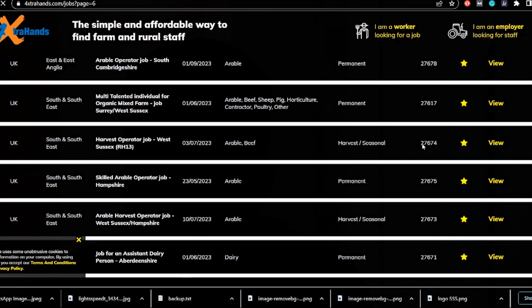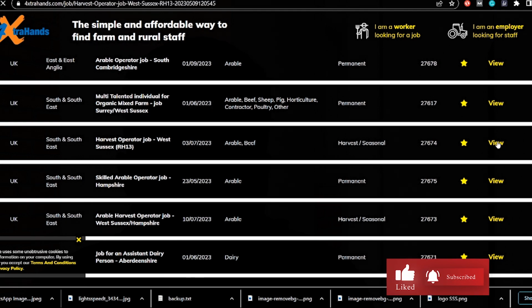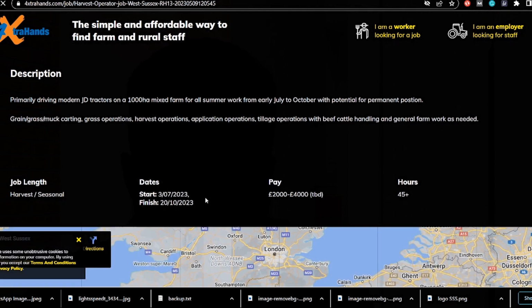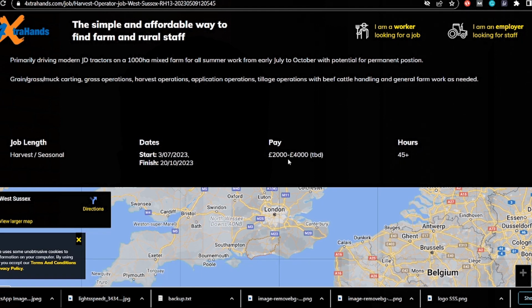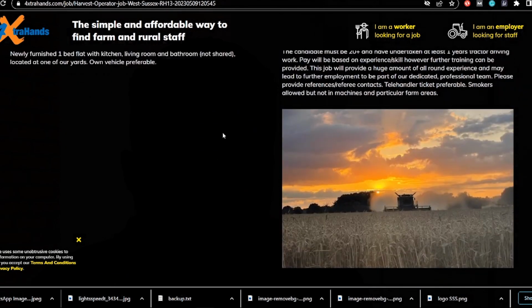So if you click on view, you'll be able to see the amount that you will get from this job, the salary, the requirements and everything that you will need. So the start date is 3/7/2023 and the finish date is 20/10/2023. The pay is 2,000 to 4,000 pounds, to be discussed, TBD. And if you are a smoker, they can accept you, and these are some of the requirements.